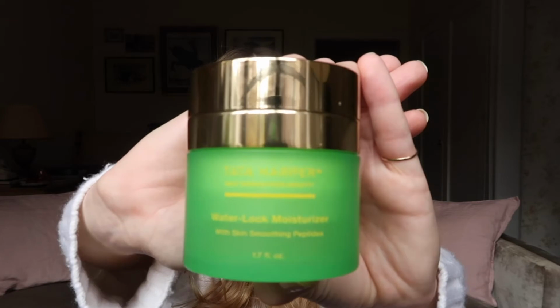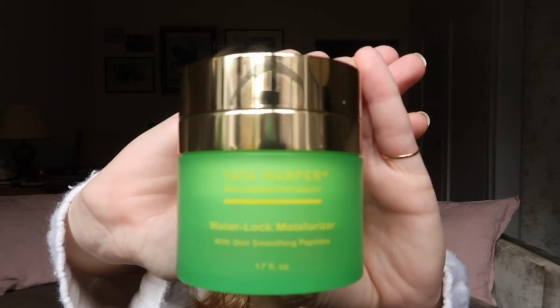The other one that I'm using that I have been really enjoying, it's a brand that I really respect and want to use more of. It is Tata Harper, and this is their Water Lock Moisturizer. So this has alpha hydroxy acids in it, and this brand is really great. It is female owned. It is based in Vermont, where I have a lot of history, and all of their packaging is sustainable.